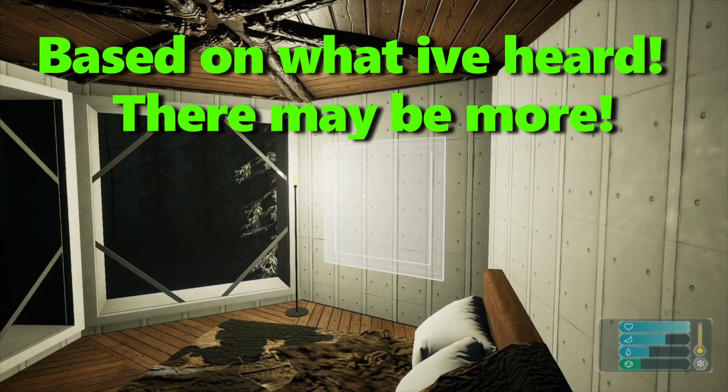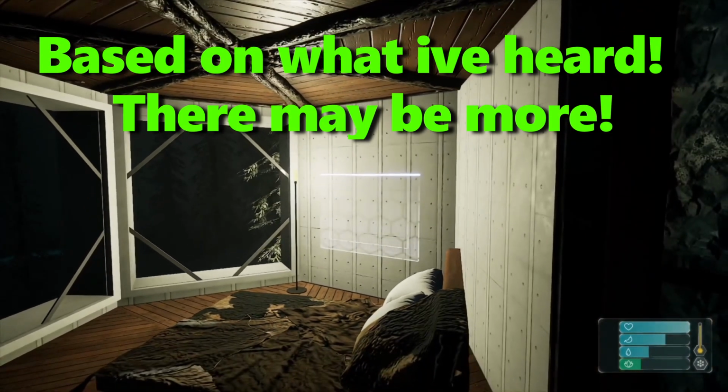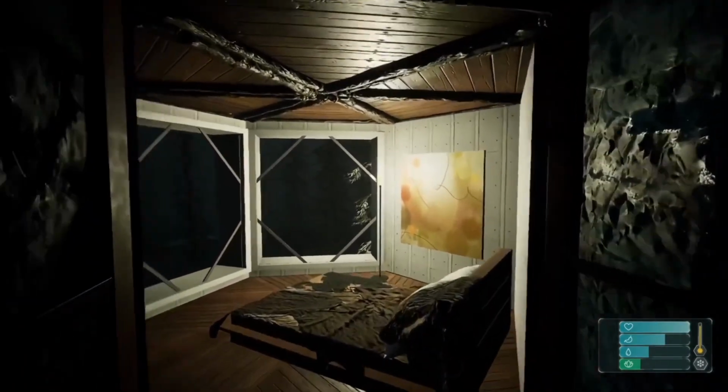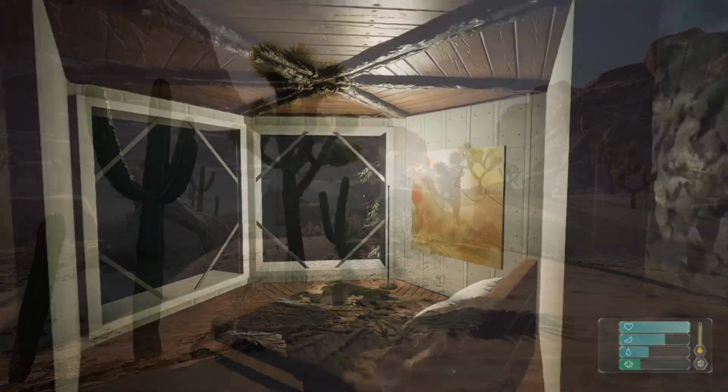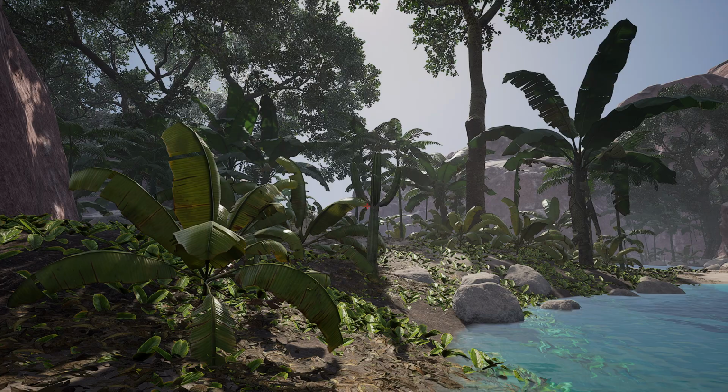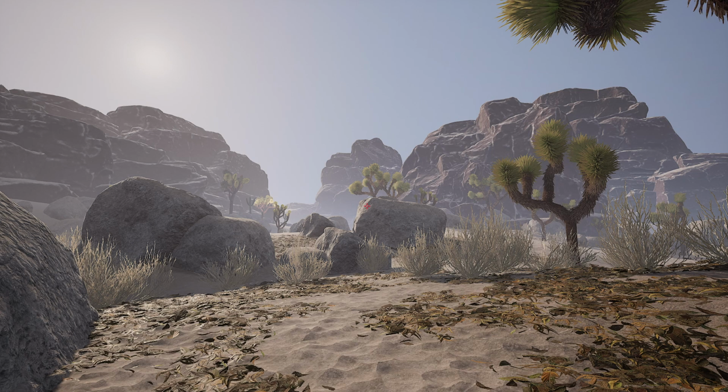But the bonus info we have, which is for a future update after this one, is the one I'm really excited about because it's a whole new biome. It's going to be a desert biome. And here we have some screenshots of what it actually looks like. So they've done a lot of work on it already. It's pretty much nearly done. And I wonder if this is also going to bring new animals, etc.